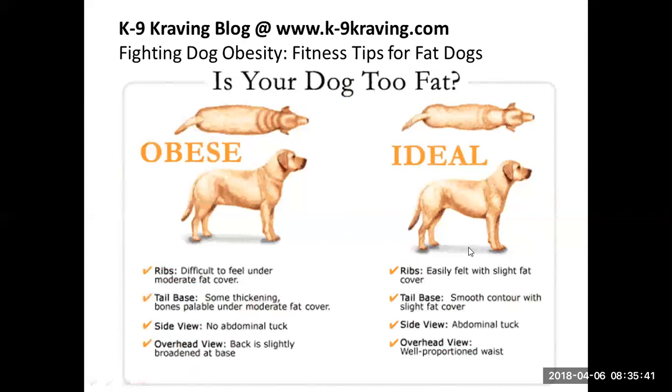So when we take a look at the overall information covered today, we want to be mindful of how much is being fed for food, how much is being fed for treats, and at the end of the day, does it all make sense for what my dog needs on a day-to-day basis?